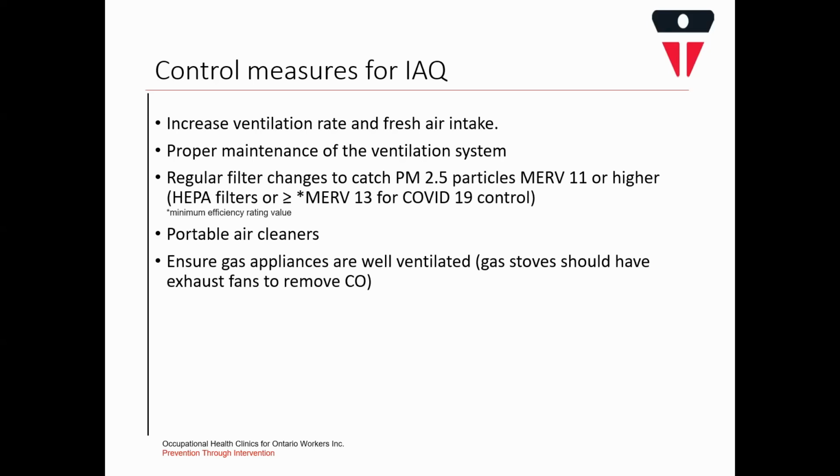Control measures for IAQ. So you have CO2, mold spores, VOCs, PM 2.5, carbon monoxide, and radon. They can all be controlled with proper ventilation. Most buildings have mechanical HVAC systems. Proper maintenance of the system is important in helping to keep these air pollutants out of the building. You can also increase the fan speeds and the amount of fresh air coming into the building to help clear any contaminants in the air. Regular filter changes are also important.